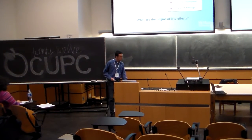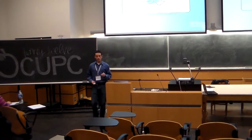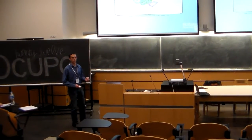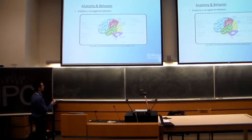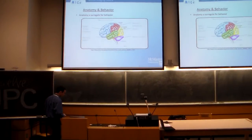To understand why we can use mice, first we need to understand that anatomy and behavior are tied together. There are individual anatomical regions within the brain which are associated with various behavioral and cognitive functions. So in this picture of the human brain, you see there are regions that we know are associated with motor control, vision, sensory processing, and more.